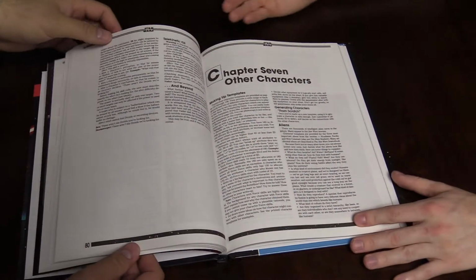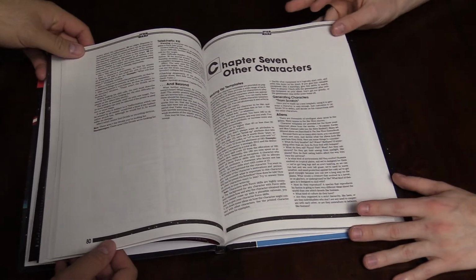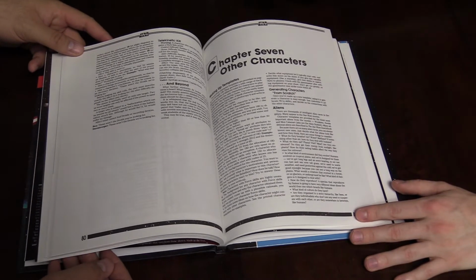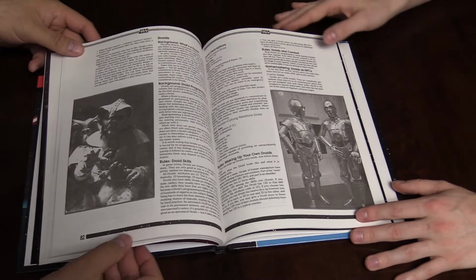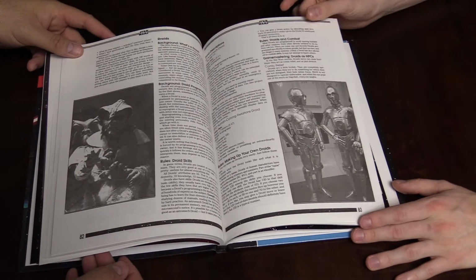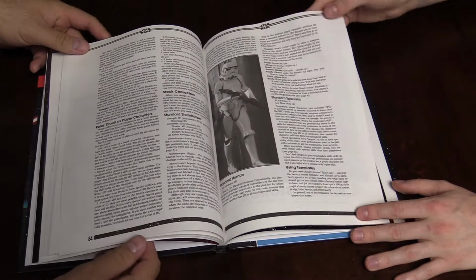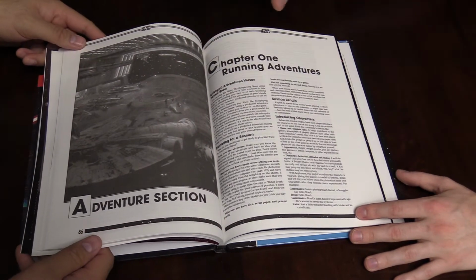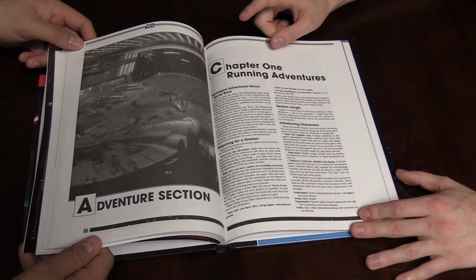We have Chapter 7, Other Characters, AKA NPCs. Yes, NPCs, non-player characters. So it talks about aliens, and we'll see in the source book other aliens you can choose from, but it also goes over droid programming and droid skills. Basically, this is for the game master to be able to put in more characters and stuff like that, and how to use them.